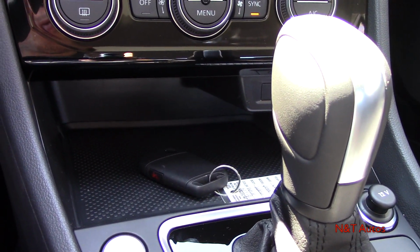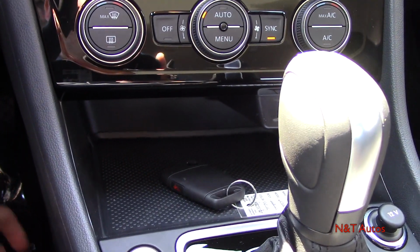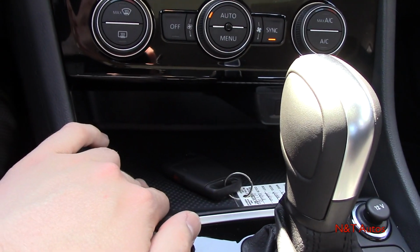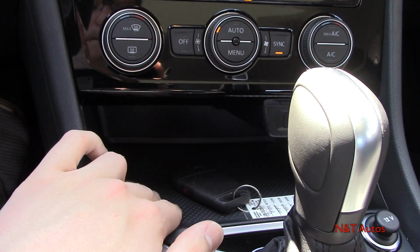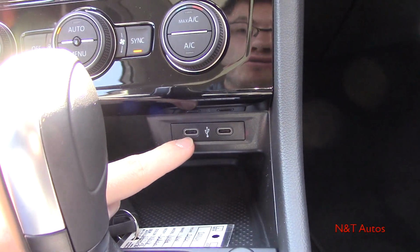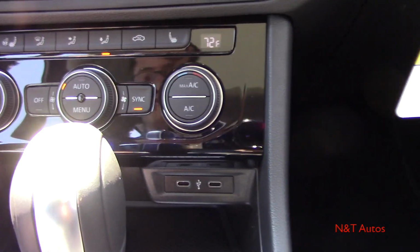Down here we have a little storage pad, and one more addition to the 2020 lineup that the 2019 didn't have is the addition of wireless charging. Now, this being an SE, it doesn't have it, but in the upper trim levels you will get it. And also, in place of one single traditional USB, you have two USB-C inlets. Again, that's new for 2020.